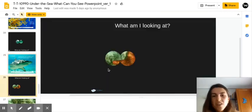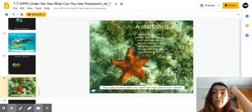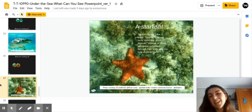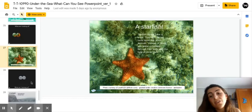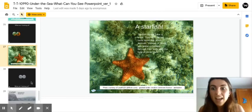And the last one. What is this, guys? Yes, a starfish. Starfish do not have a brain and they don't have blood either. So instead of blood, seawater circulates through their body. They are really beautiful. We have stars in the sky and starfish in the ocean. Ah, it's not the last one. We have a last one now. A very big one. What is this, guys?